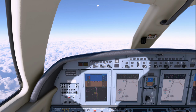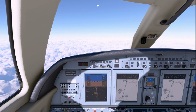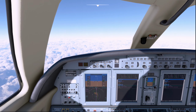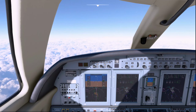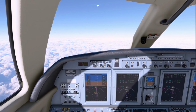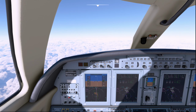TBM 57 Juliet, have your clearance, advise ready to copy. Ready to copy. 57 Juliet, cleared to the Panama City Airport via radar vectors, then direct. Maintain 4,000. Departure frequency 132.9, squawk 2011. Read back the squawk code only unless you have a question. Squawk 2011, 57 Juliet. Readback correct.